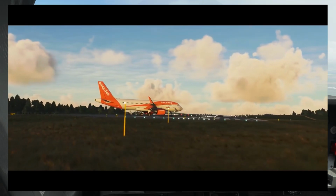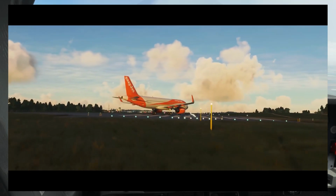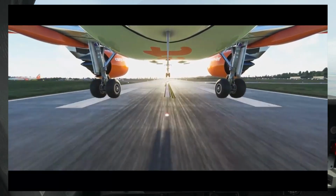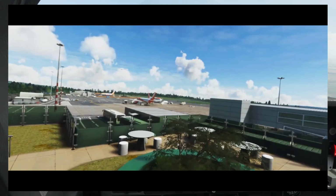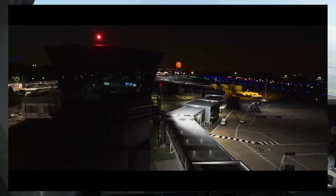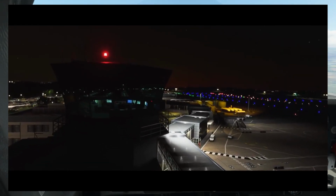The video shows PilotPlus's attention to detail here. In real life, this airport is quite a focus airport for EasyJet, Ryanair and TUI, but on top of that it also has a large section of the airport dedicated to general aviation and flight training.